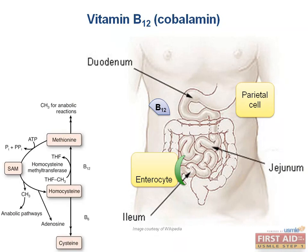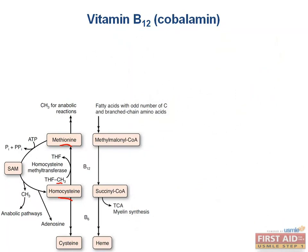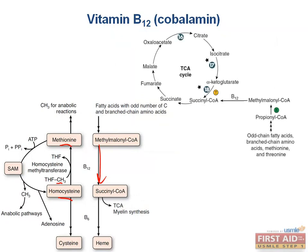So B12 functions as a cofactor for homocysteine methyltransferase, which transfers the methyl group from methylated tetrahydrofolate to homocysteine, converting it into methionine. This is of course important since methionine is an amino acid which you need to make proteins. It's also used to convert methylmalonyl coenzyme A into succinyl coenzyme A. When do we do this? This is how odd-chain fatty acids and branched-chain amino acids enter the TCA cycle.